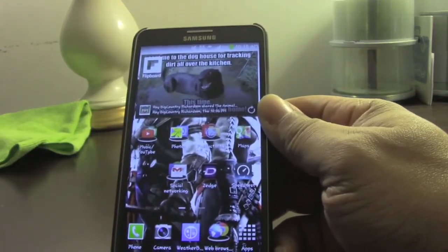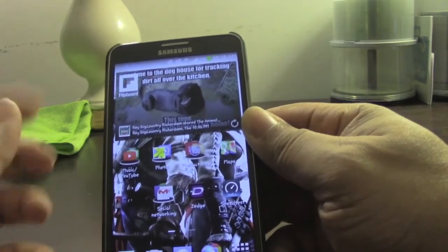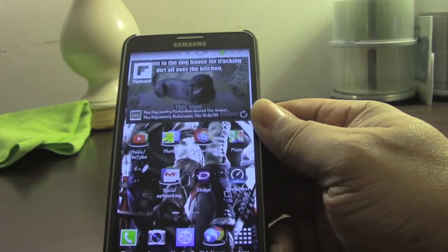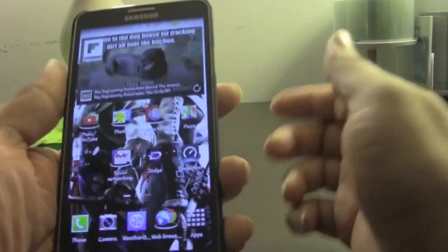If somebody does enjoy it, you can post a comment down below. And then, like I already said, Flipboard already comes installed on the phone, so I didn't really see a point to have both of them on here.